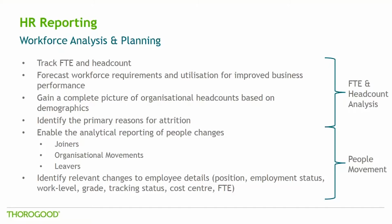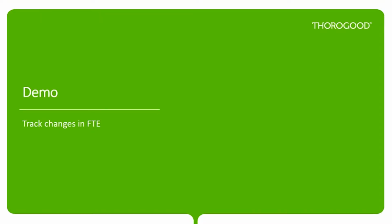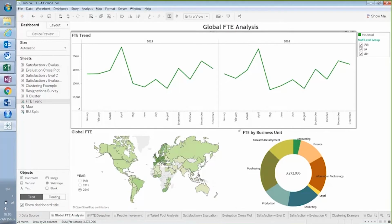So I'm now going to hand over to Chinmay, who's going to give us a quick demo on one way of using this workforce analysis. As mentioned, we will be demoing in Tableau, but you are able to use any reporting tool at all. So if Chinmay could take over. Thanks, Emily. All right.